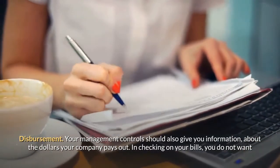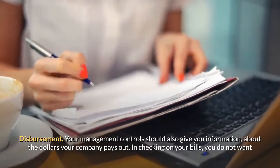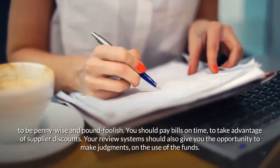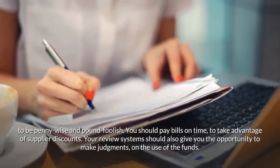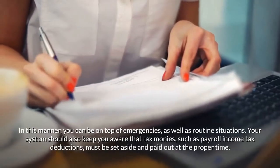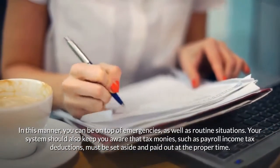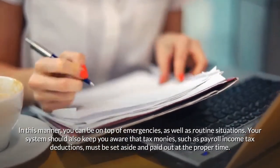Disbursement. Your management controls should also give you information about the dollars your company pays out. In checking on your bills, you do not want to be penny wise and pound foolish. You should pay bills on time to take advantage of supplier discounts. Your review systems should also give you the opportunity to make judgments on the use of the funds. In this manner, you can be on top of emergencies, as well as routine situations. Your system should also keep you aware that tax monies, such as payroll income tax deductions, must be set aside and paid out at the proper time.